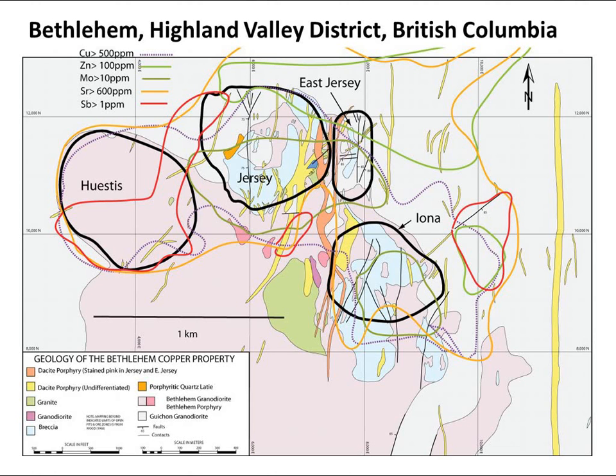So let's go to the next one. The next one is from Bethlehem. And I know I neglected to thank the two companies that allowed us to do this work, Teck, and I'll do Teck now because they're the most worrisome about that effort, and of course Imperial Metals at Red Chris.